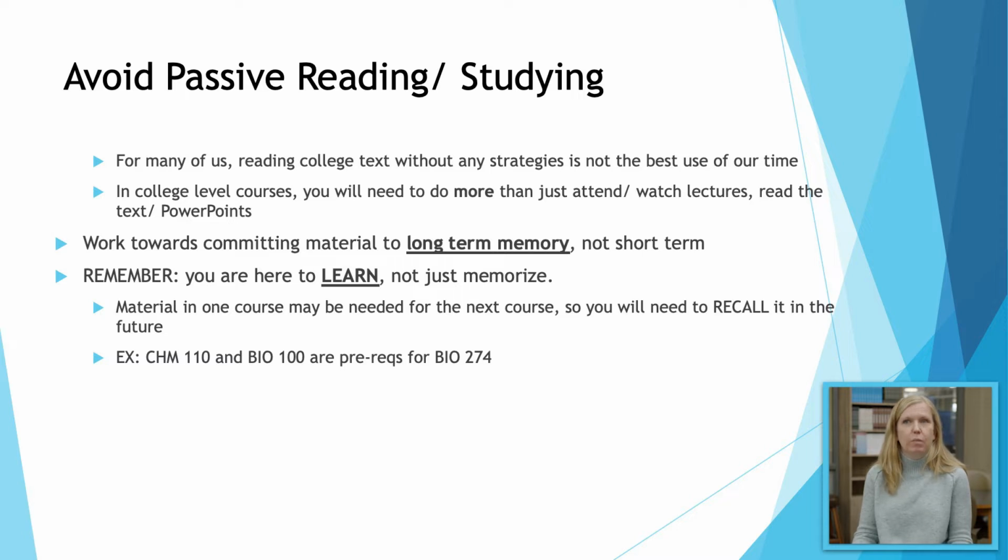So as I mentioned earlier, we want to avoid being passive, right? So when we sit down to read a college level textbook, for a lot of us, we need to do something beyond just looking at the material. You need to go beyond just attending class or watching a lecture on Zoom or looking at a PowerPoint in an online class. Our whole goal is to work to commit these things to long-term memory. We want to learn, not just memorize and then dump it from our brain, especially if you're taking a class that's a prerequisite, right? So if Chemistry 110 and Bio 100 are prerequisites for anatomy and microbiology, it is expected that you will then know that material when you go on to those advanced classes. So keep in mind, you will have to understand material for the future.